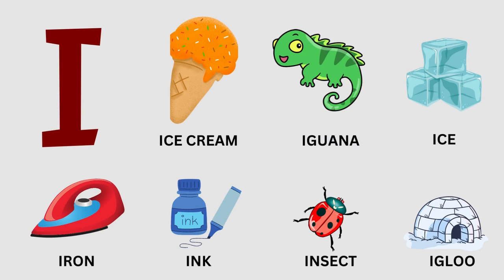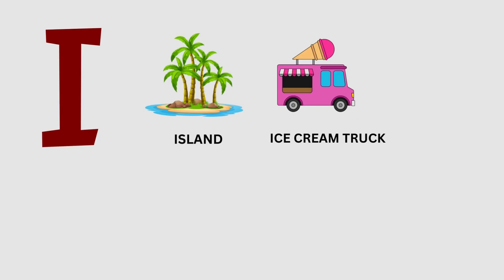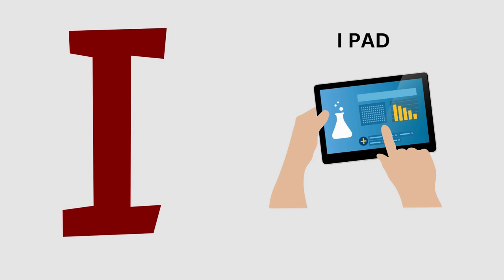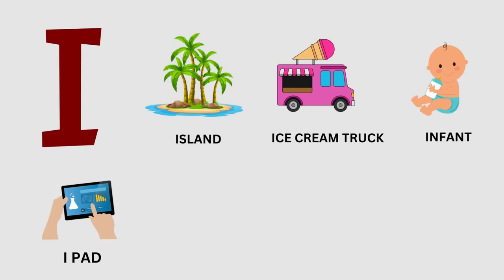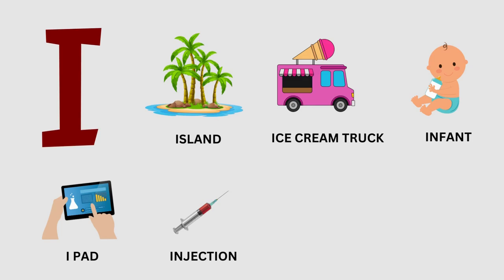I for island. I for ice cream truck. I for infant. I for iPad. I for injection. I for impala. I for idea.